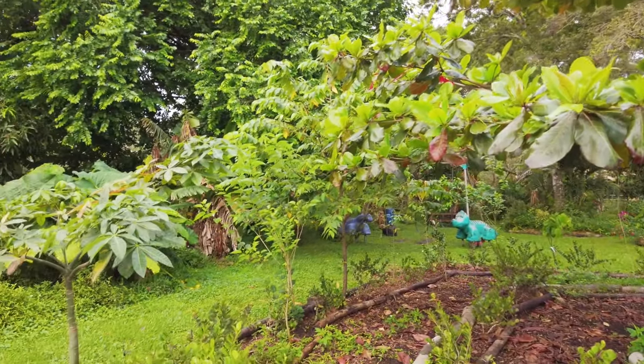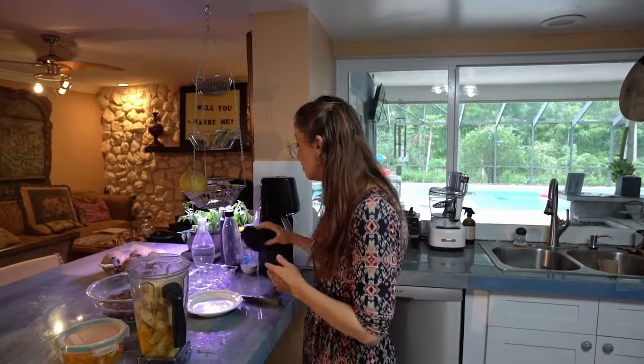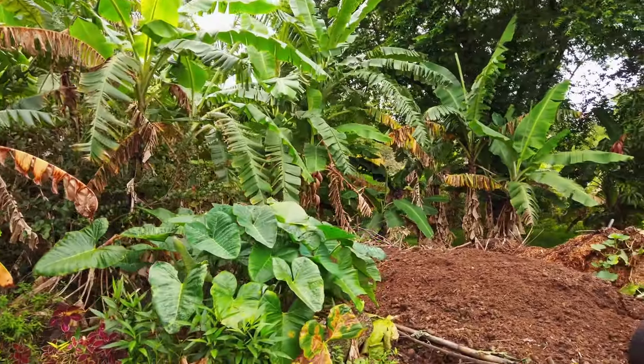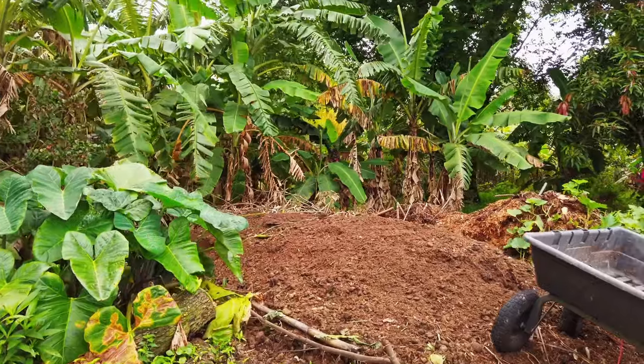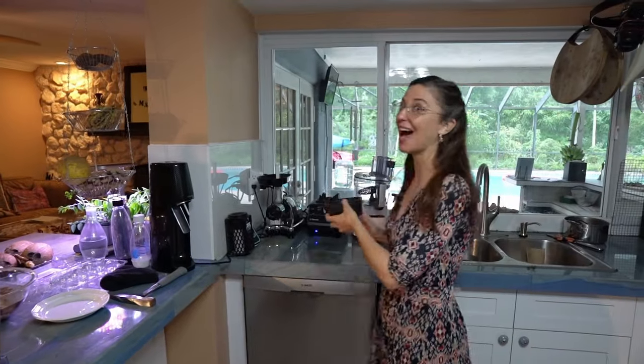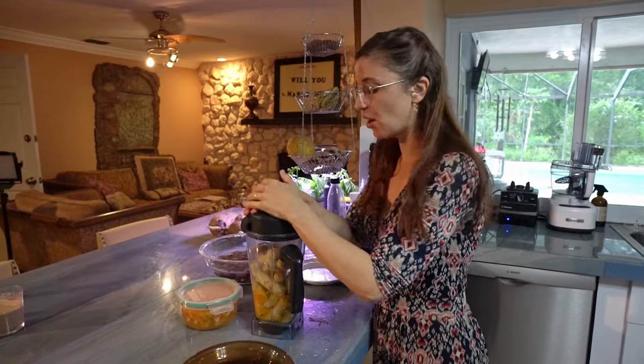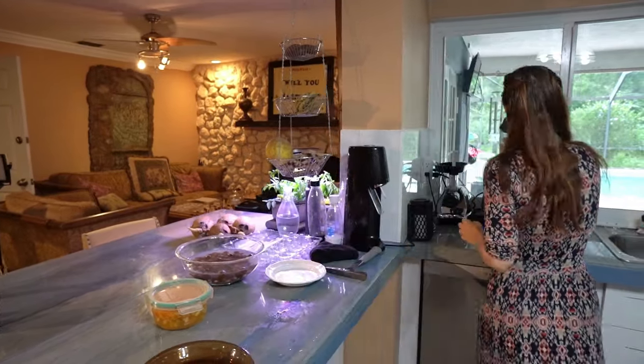So the shell is gonna add calcium to the soil, which is really important for the plant giving back the calcium to you. With most Americans being deficient in calcium, it's nice to know that we're feeding our soil just that. So I'm gonna add a little bit of salt after this gets started, but I'm gonna go ahead and let it whip up.